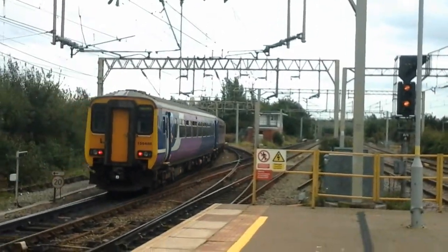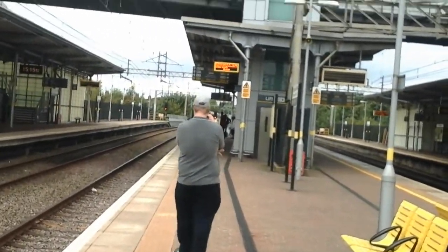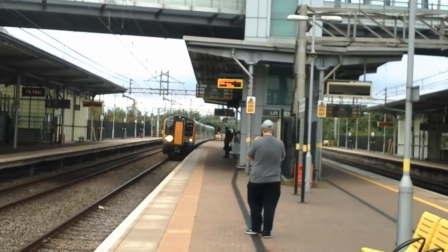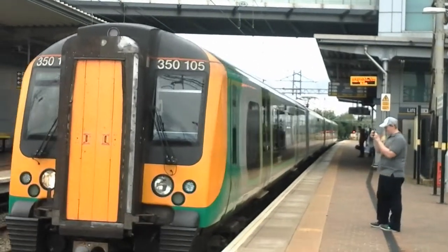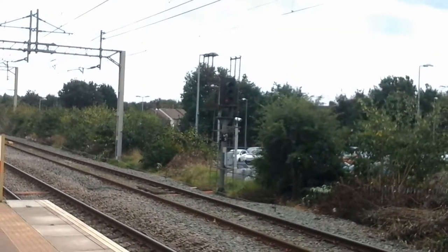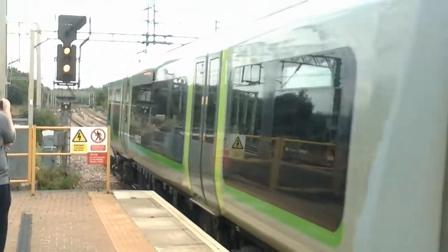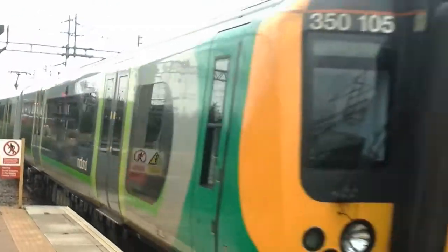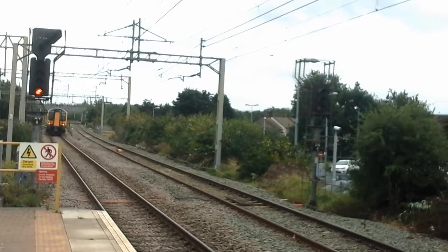With 156468 on the rear. And if I keep the camera rolling, we should see the 1515 London Midland service to Birmingham New Street via Crewe, Stafford. 350105. Desiro power. I'm obsessed with that. And departing on my right, it should be the 1515 London Midland service to Birmingham New Street. 350105. Off to Brummie Land, one of the strangest places you'll ever go. Sorry to any people from Birmingham who watch my videos.